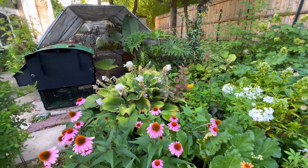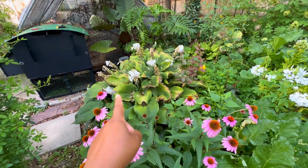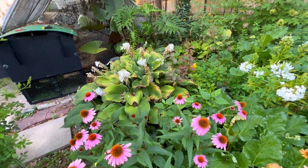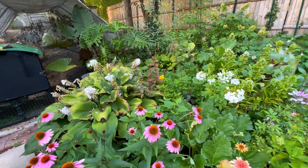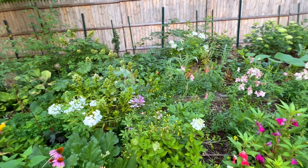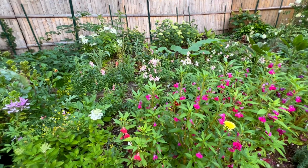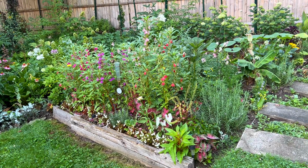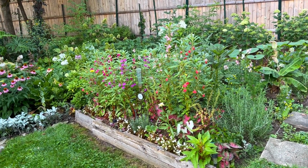I've got a huge hosta here, and he's so burnt because of the heat and the lack of water, and I just feel so bad because he could just be so beautiful right now, but instead he's just crispy, so crispy. So this is the cut flower space. Look how beautiful. There's a lot to see. There's a lot more to see that we couldn't see because it's covered up by other stuff.